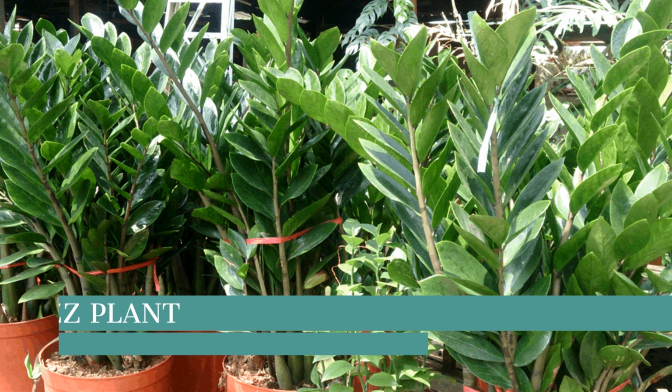ZZ plant, Zamioculcas zamiifolia. The ZZ plant is perfect for the gardener with a not-so-green thumb. They are nearly indestructible and can be ignored for months at a time with practically no effect on their health and appearance. Typically these plants would be found in planters residing in mall pathways or office buildings, but they have found a resurgence as house plants.